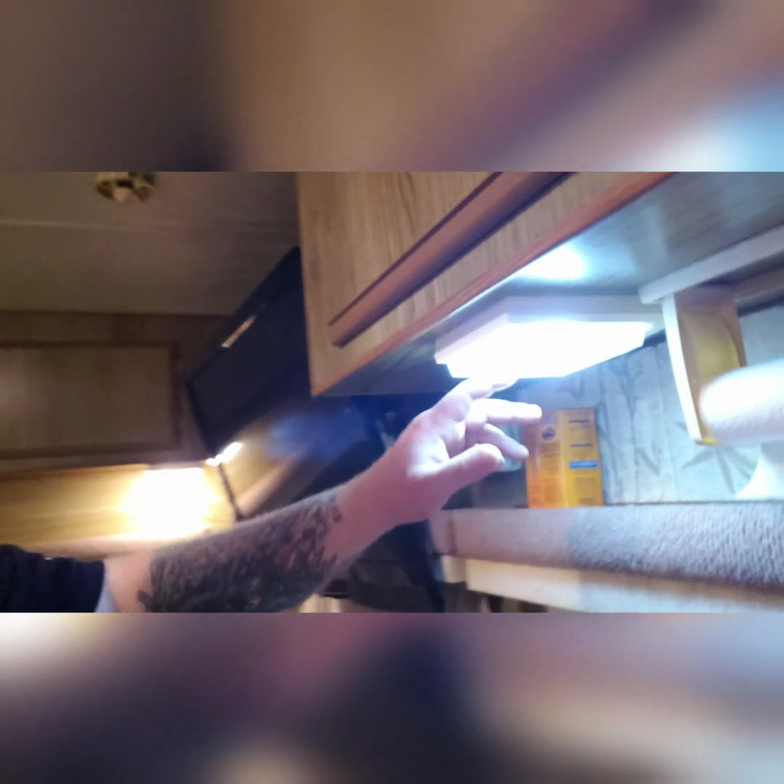Some people say, oh, I just keep the incandescent bulbs in. Well, I like the look of these a lot better than the yellowish incandescent bulbs. Filament bulbs, whatever you want to call them.